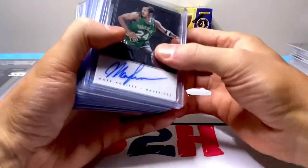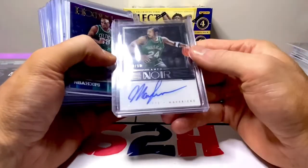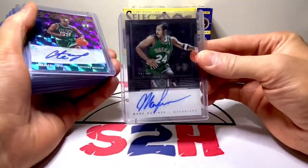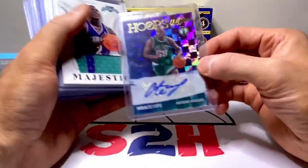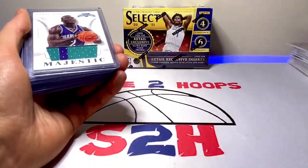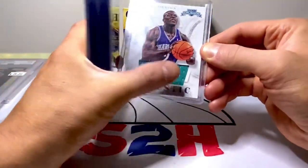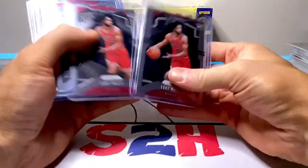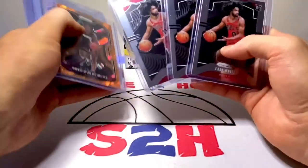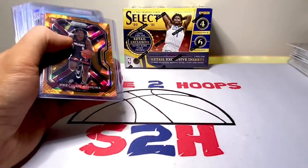Last little stack here. This Mark Aguirre on-card auto numbered to 99. Thought that was a pretty sweet card there. Add that to my autos collection. Little Antoine Walker Hoops. This Larry Johnson dual patch was pretty cool as well. And then I got these three Kobe Whites. All of those I got for 20 bucks, which I couldn't say no to.